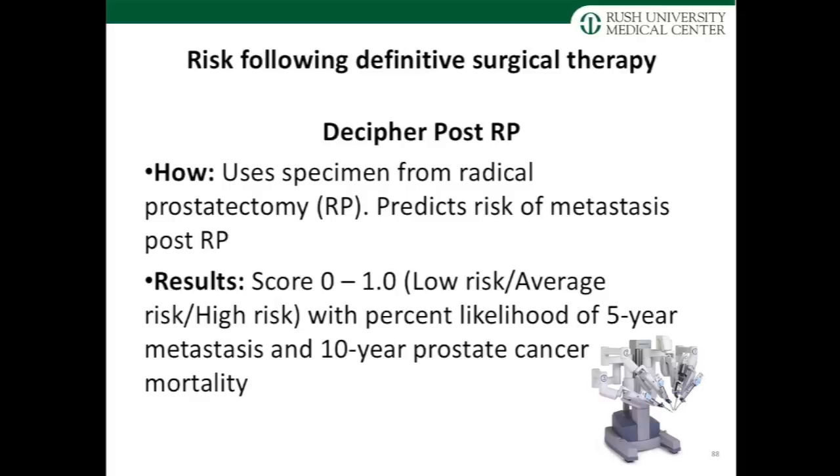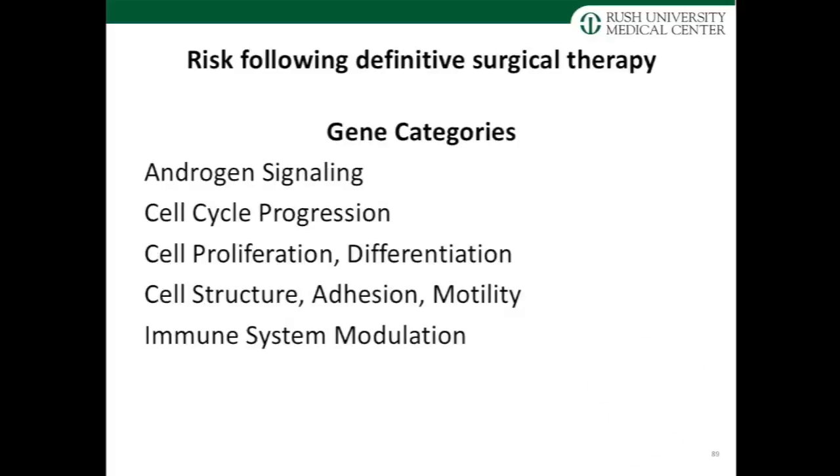So it uses specimen from radical prostatectomy. And it's important to tell your patients that when you go in and tell them we're going to order Decipher to see if you need maybe a little bit more treatment. They get really scared because they assume that there's going to be more needles and more pain involved. But these all are run on tissue that we already have. This predicts risk of metastasis after having a prostatectomy. It gives you your score from 0 to 1 with 3 different categories, and it also gives you the % likelihood of 5-year metastasis if untreated and 10-year prostate cancer mortality if untreated. These are the different gene categories.